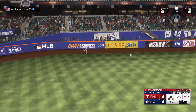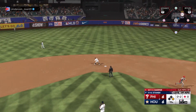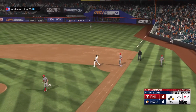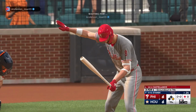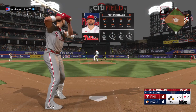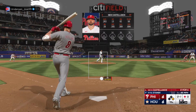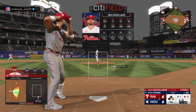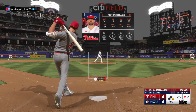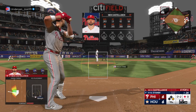Got it! Great leaping catch. Tries to get back and save. Gotta love the over-the-shoulder catch. I tell you what, those are really fun to make. Nick Castellanos stands in for the Phillies. There's a strike. Swings through that. 2 really good back-to-back sliders.